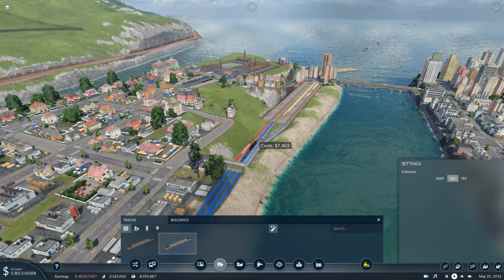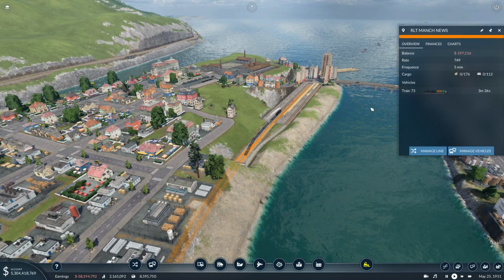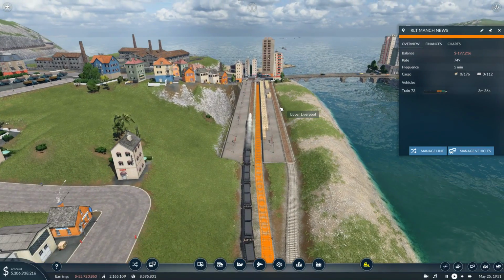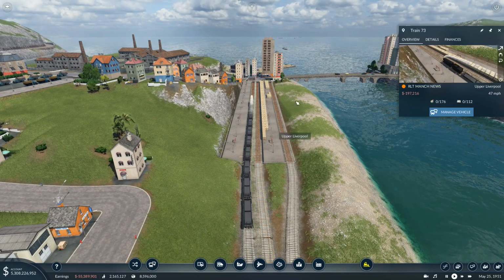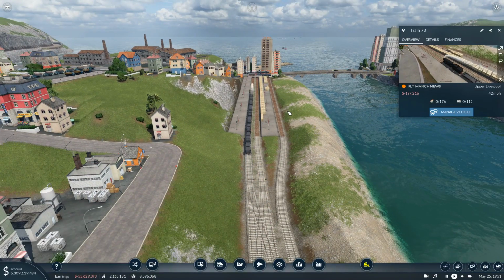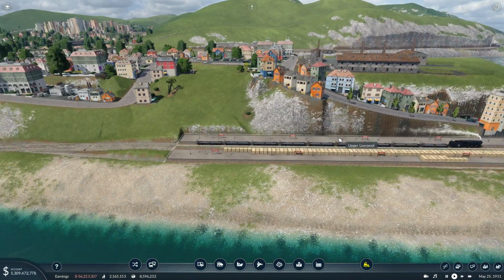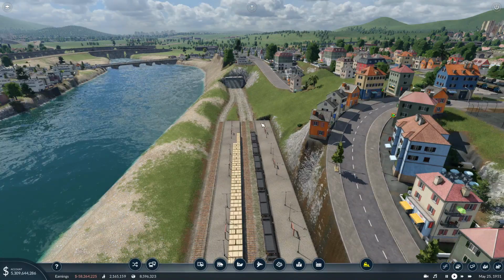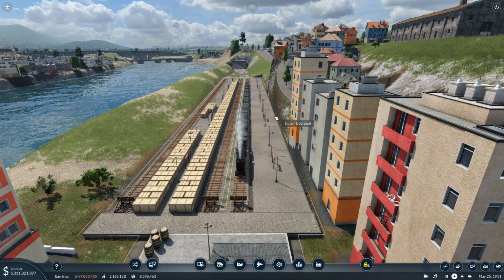There was a train sneaking into the tunnel there. Uh-oh. I think this train just screwed up. I don't think it's supposed to go in there. No, it's not. Why would that be a thing? Yeah, you're Manchester News, and the news is at this side. Right, this train needs to unload and do something quickly. Why would it change track just because I upgraded it? It's stupid. Oh, I love this game sometimes.